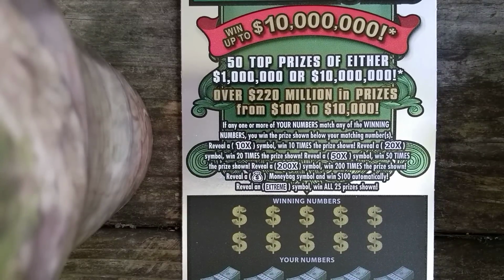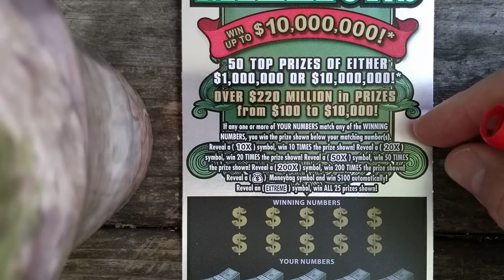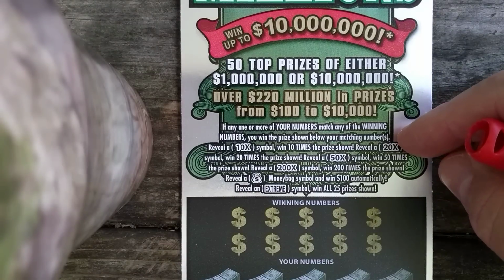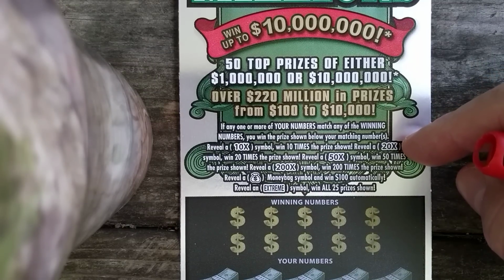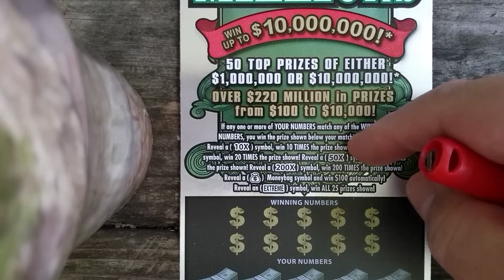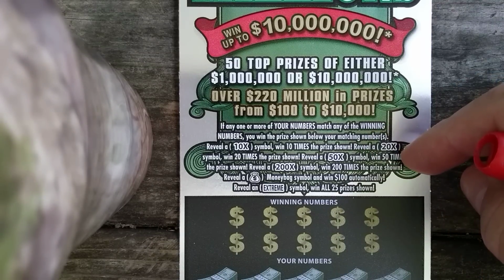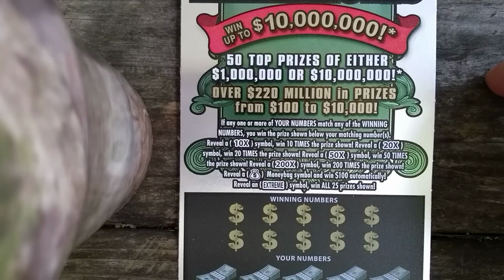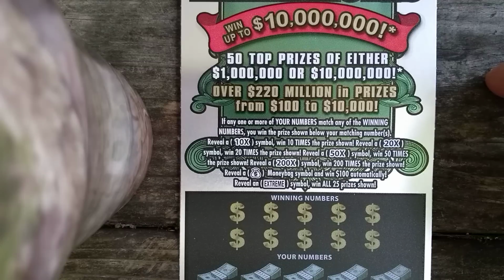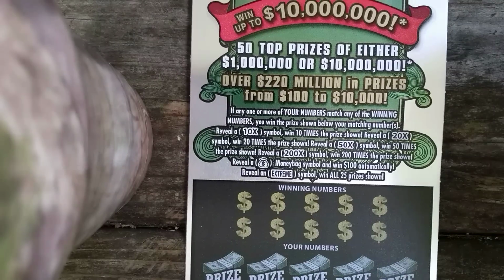Let's read the particulars. If any one or more of your numbers match any of the winning numbers, you win the prize shown below your matching numbers. Reveal the 10X symbol and win 10 times the prize shown. Reveal a 20X symbol and win 20 times the prize shown. Reveal a 50X symbol and win 50 times the prize shown. Reveal a 200X symbol and win 200 times the prize shown. Reveal a money bag and win $100 automatically. And if you get the extreme symbol, you win all 25 prizes shown.